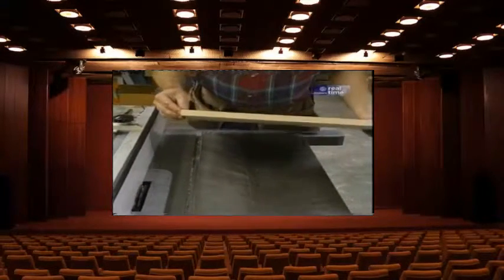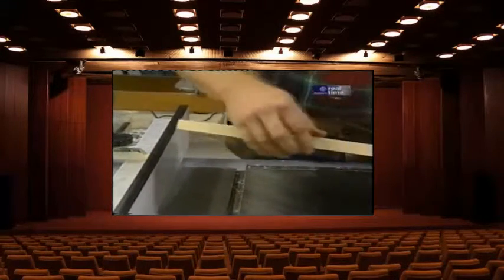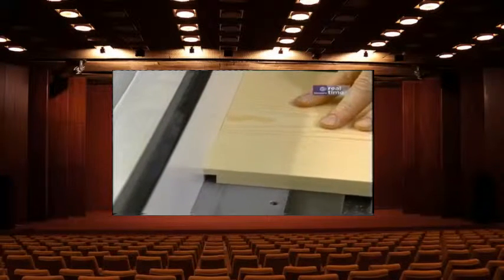Now, the first thing I want to do is make a 7/16 by 3/8-inch rabbet on the ends and across the top edge of all the drawer fronts. One more rabbet on the drawer front, and that's along the bottom edge, except this time it's only going to be 1/8 of an inch wide.